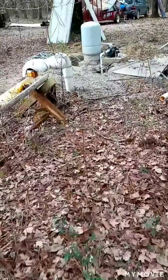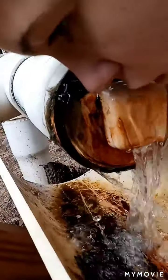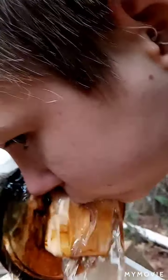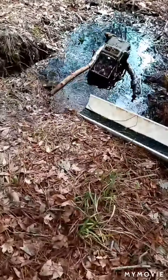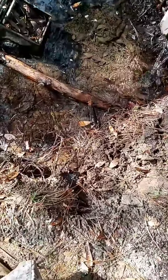But we have got a flowing well, and that's water. This water, I'll show you. Hold on. This water's coming straight out of the ground. There's no filter, no pump, no nothing. It's just straight, clean, fresh water, completely safe to drink. Good water.